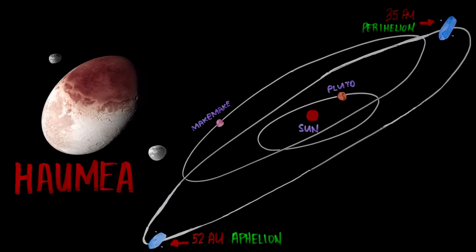On the inside, it's rocky, but on the outside, it's covered by a thin film of crystalline water ice. The same kind of ice that's in your freezer. This makes Haumea one of the brightest dwarf planets in the solar system. It is the only object in the Kuiper belt other than Pluto known to host more than one moon.